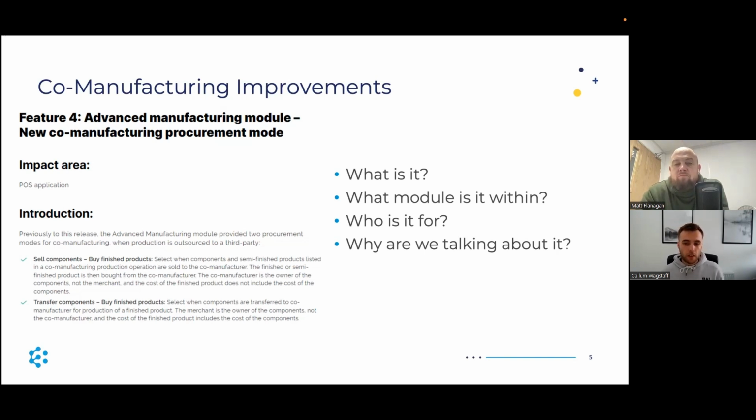As standard, when DEAR first released it as part of the production BOM, you had two main ways that you could manage co-manufacturing. You have what's called sell components, or buy/sell mode. That is where you sell the raw materials to your co-manufacturer, they build a finished good, and you buy the entire product back off them. The second option is transfer components, also known as transfer mode. That is where you free issue the goods, so you transfer it to their location, they build a finished item, and then you purchase the finished item back from them. So those are the two modes that exist right now.